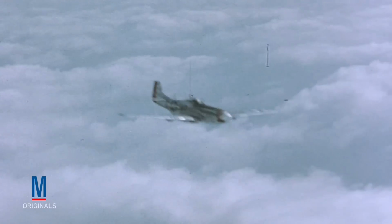Later, American fighters such as the P-47 Thunderbolt and the P-51 Mustang helped the Allies gain air superiority. The P-51 in particular was renowned for its dogfighting capabilities. Although used in both theaters of operation, the Mustang was best known for fighting in the skies above Europe, where it destroyed nearly 5,000 enemy aircraft, more than any other American fighter.